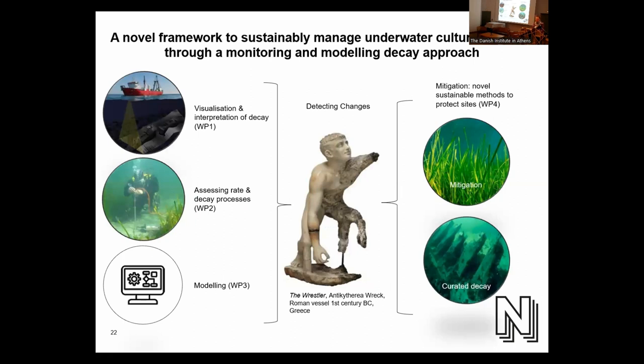The essential idea of this project is to try and detect change, which is represented by this figure in the middle, the wrestler, where you can see this one was half buried in the sediment and this half had been exposed to the open water. So quite a difference in the preservation.